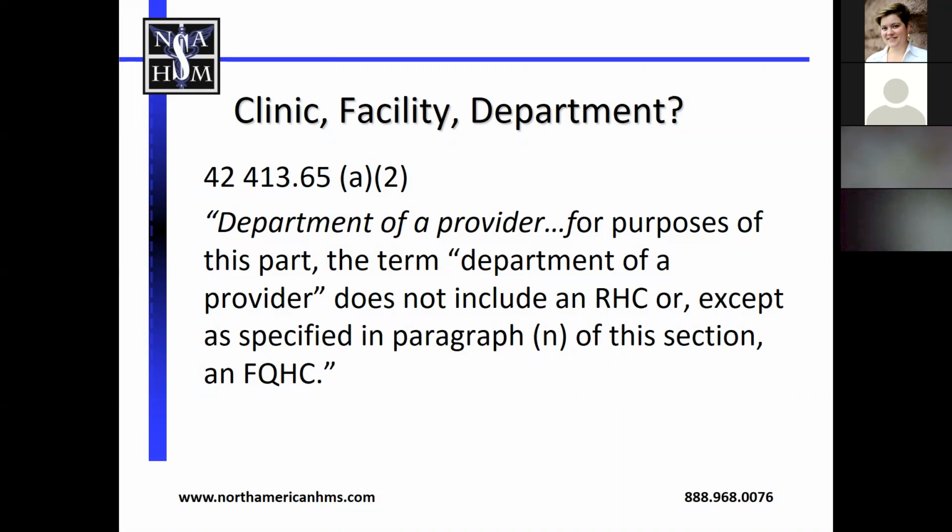I've been getting many calls from our hospital CFO folks concerned about the new PPS rule and its effect on rural health clinics. What I can tell you is that one of the exceptions that rural health clinics enjoy is that for the purposes of their provider-based status, rural health clinics are not a department of the provider. In this sense, the provider is the hospital. So all of the language out there about the PPS system relates to departments of the main provider, outpatient departments of the main provider.